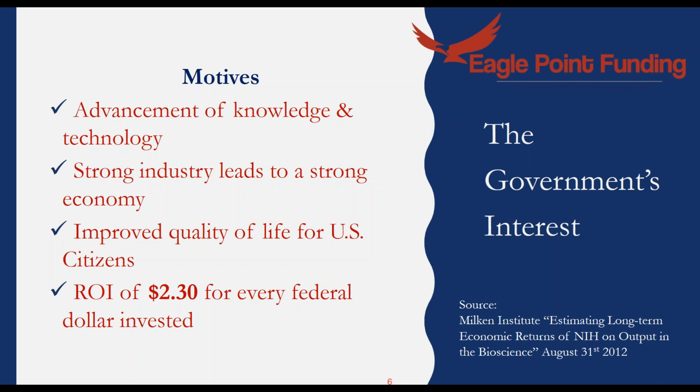The motives we mentioned before is basically to advance knowledge and technology as a whole. The federal government is investing in small businesses, or large businesses for that matter, because they know that that is a mechanism to advance knowledge and technology for the world as a whole, but also within the internal borders of the United States. The government knows that by creating a strong industry through small and large businesses, it creates a strong economy. Beyond that, we know that with this knowledge and technology, it will create an improved quality of life for U.S. citizens. But there's also an economical interest for the federal government.